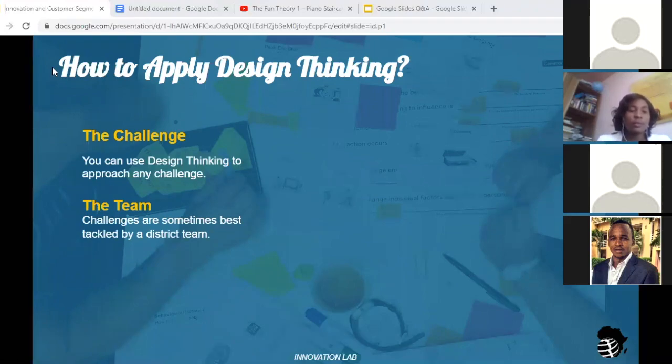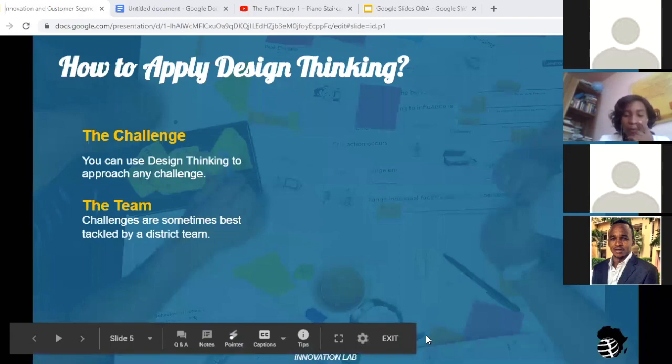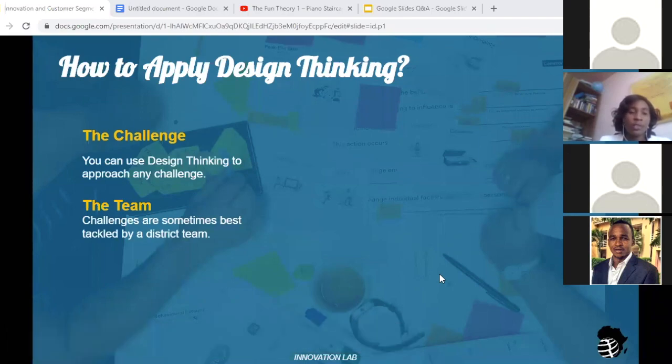So now let's talk about how you could apply design thinking with what you currently do, to make sure you're on the right track when coming up with new product innovations and you're doing the right thing. The first step you need to think of is to set up a challenge.